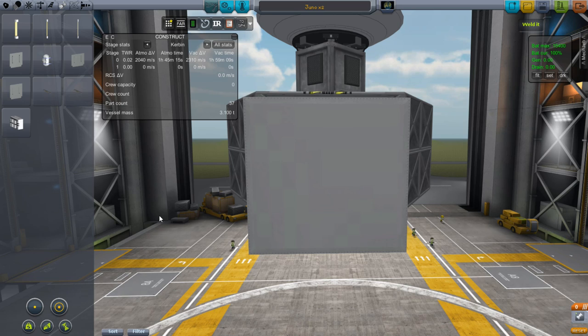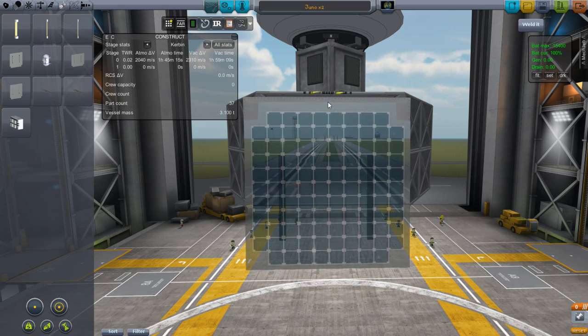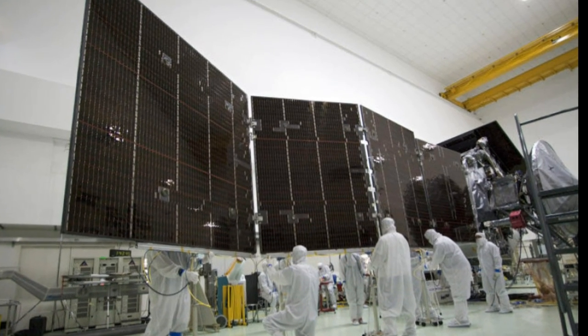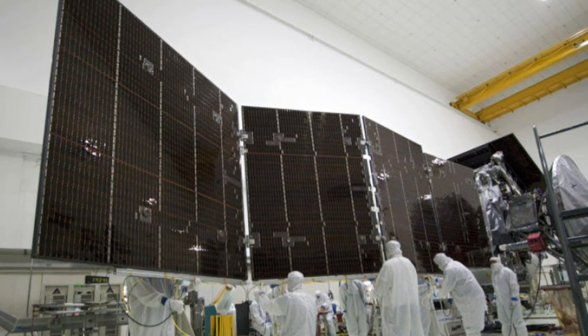For the solar panels, once those backing pieces were down, which would then go on this panel sort of like that. Here's a good look at the solar panels being tested by the scientists. They're helping to support them since they're in gravity right now, and obviously in space they wouldn't be.